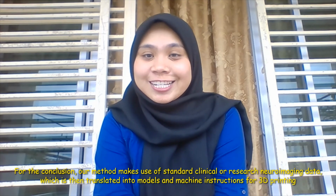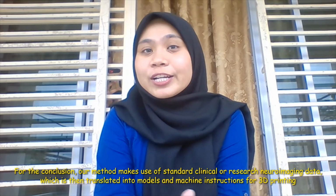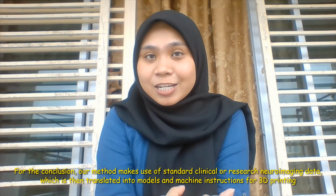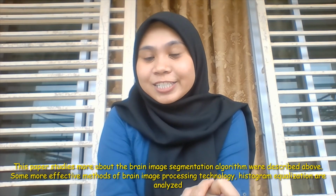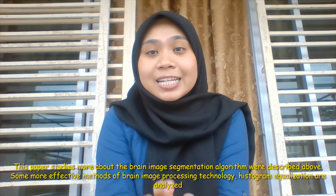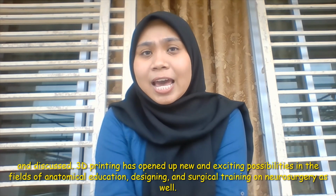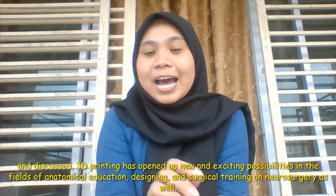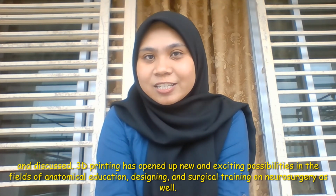So for the conclusion, our method makes use of standard clinical or research neuroimaging data, which is then translated into models and machine instructions for 3D printing. This paper studied the brain image segmentation algorithm. Firstly, some more effective methods of brain image processing technology, such as histogram equalization, are analyzed and discussed. 3D printing has opened up new, exciting possibilities in the field of anatomical education, designing, surgical training, and neurosurgery as well.